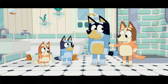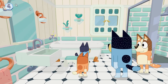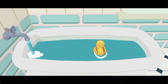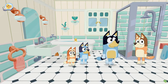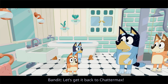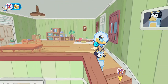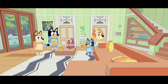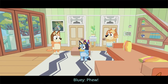Oh, yeah! If we turn on the tap, the water will help Ducky rise to the top and we can grab him! We can catch Ducky. Here we are, one squeaky ducky. Let's get it back to Chattermax. We brought you something squeaky, Chattermax. Well, at least it's educational.